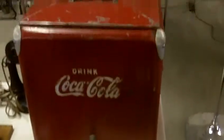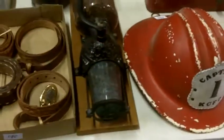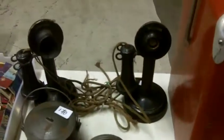We'll start over here somewhere. Nice old pedal tractor there. Coca-Cola cooler. Old telephones. Kansas City Fire Department stuff.